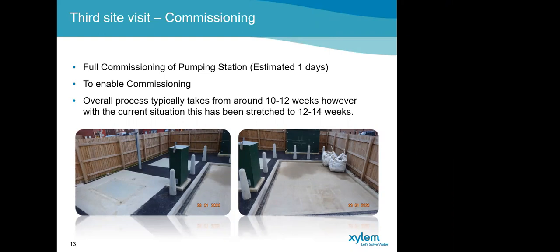Following this, we will issue a commissioning certificate, including the NICEIC certification that will be required by the adopting Water Authority. The overall process from first fix to commission usually takes 10 to 12 weeks. However, during this pandemic, it's increased typically to 12 to 14 weeks.